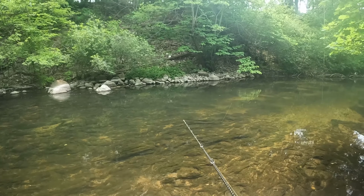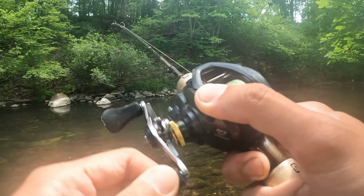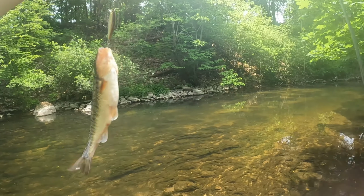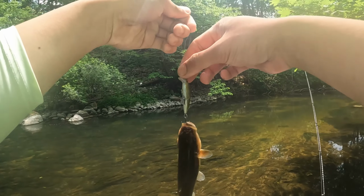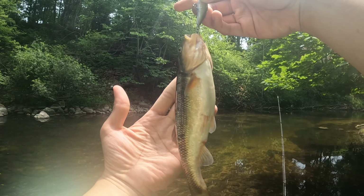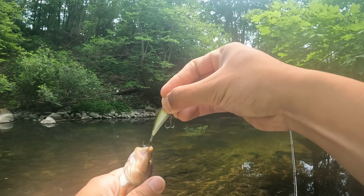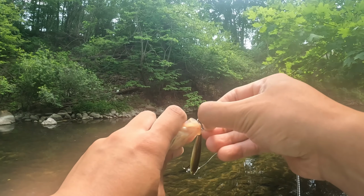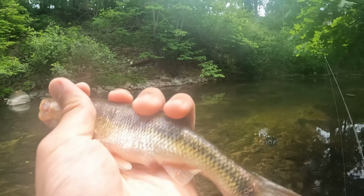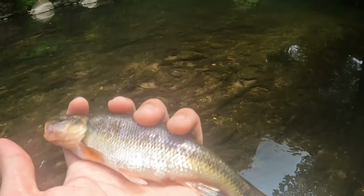Oh my god. There we go. What we got? What are you? Another shiner. It's a big shiner. Creek chub or shiner? Look at this size. As big as my hand. Oh my god. It fights great. Oh, look at this. As big as the trout. Okay, buddy. Thank you so much.